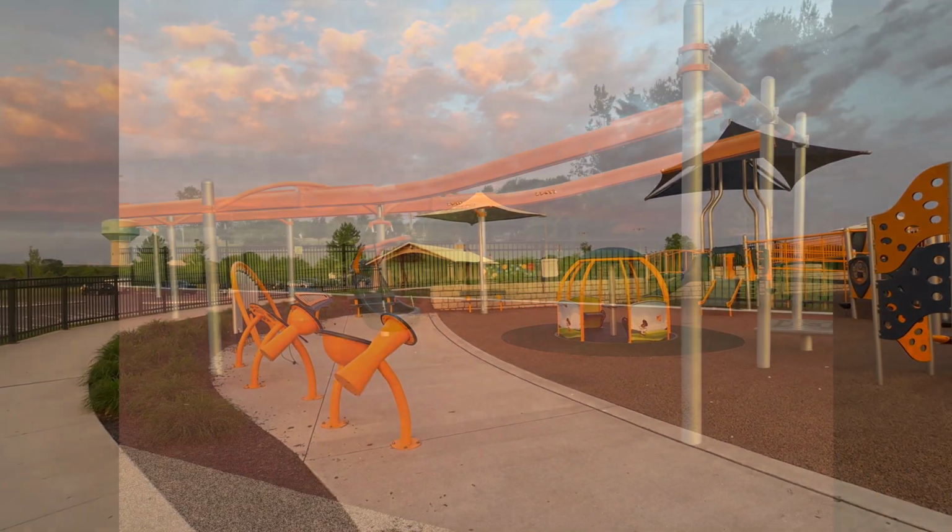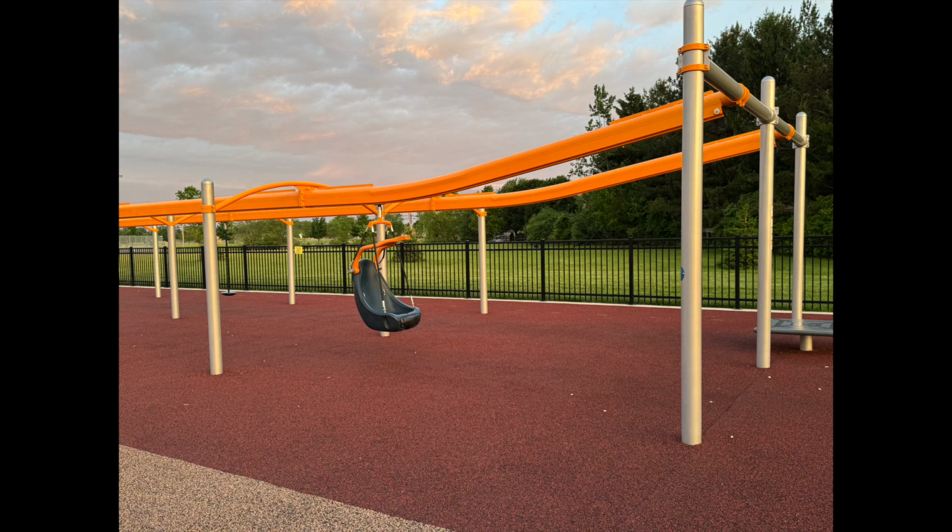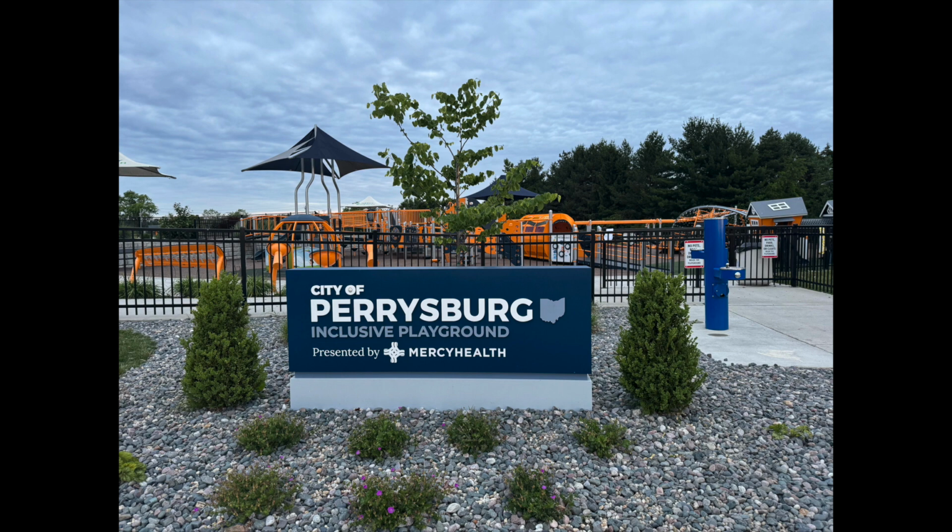And so we will absolutely zip line together. That sounds fun. We used to have a zip line in my backyard and my kids just loved it, but I never went on it with them.